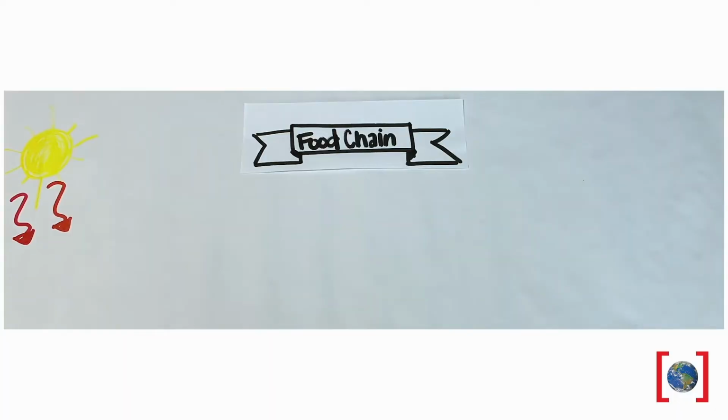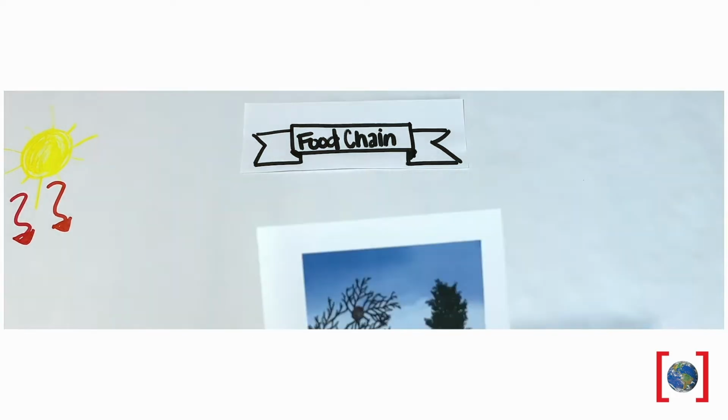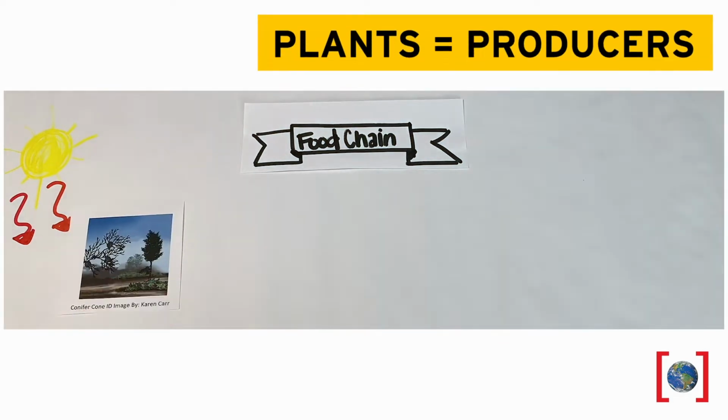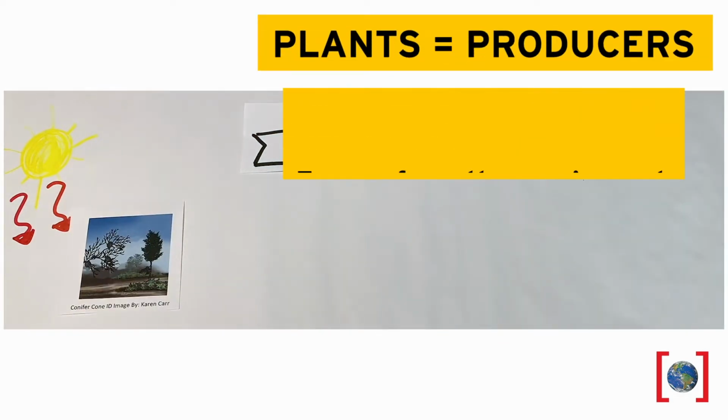Everybody has to eat, even dinosaurs. So we're going to follow the food and create a food chain using our prehistoric creatures. Our journey back in time begins with the sun. The sun provides energy to plants, such as the conifer tree, or shrubs and bushes too. Plants are called producers. They use energy from the sun to create their own food.